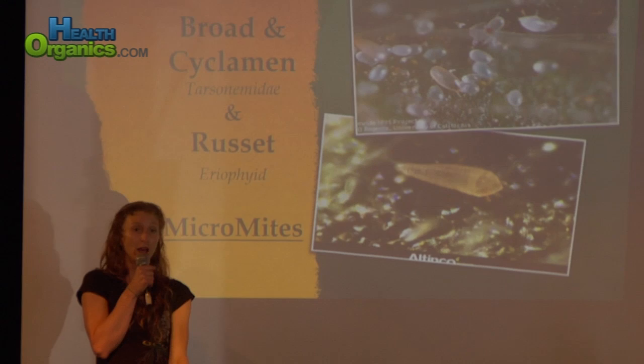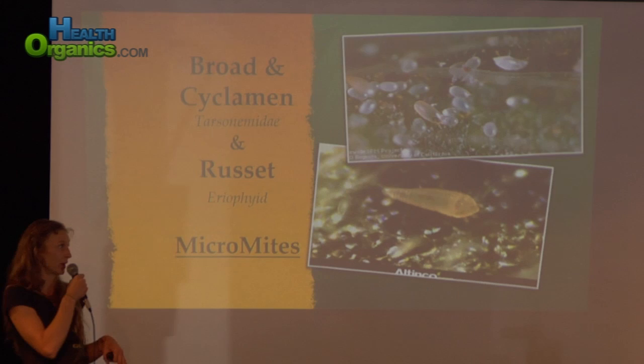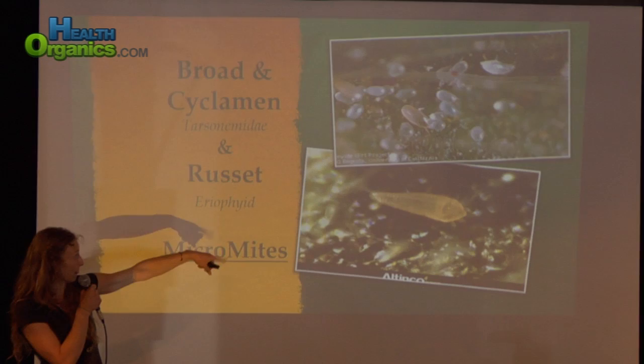So I did pull some stock images for my first couple slides. The remainder are actually pictures we've taken at Constant Gardener. We're documenting all of our findings. So up top, we've got the broad mite. This is the russet. I like this picture up top here of the broad mite as well. Excuse me, that is cyclamen.